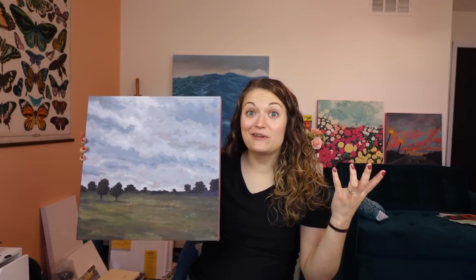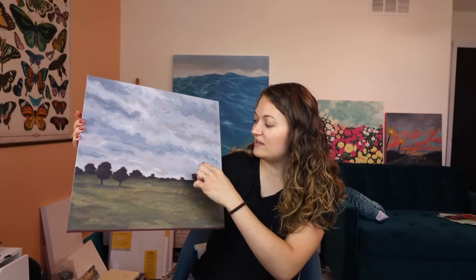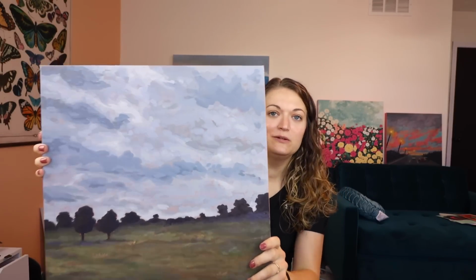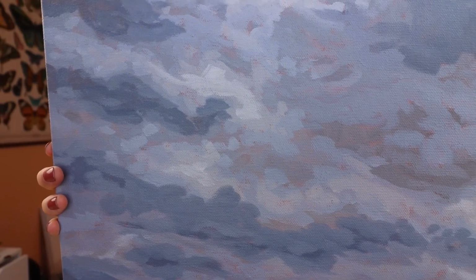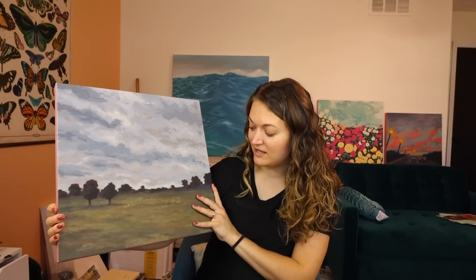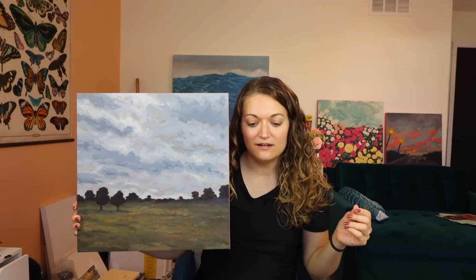So if you skipped the voiceover and you want to know what I'm talking about, just go back and listen to the voiceover. But here it is. I really like that you can see the underpainting show through really well with this one. Do you see that? The orangish burnt sienna color. I did a lot of thin layers in the sky, and it worked out really well. I think I'm gonna try to stick with that style for the rest of this series.